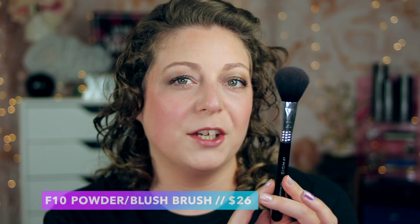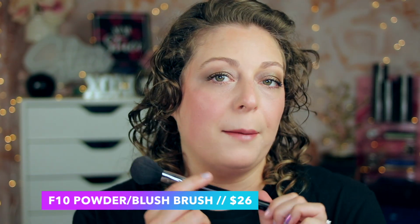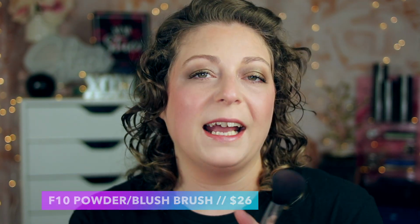Now for blush, I have this fluffy brush. We have the F10 brush. It retails for $26. Again, you can find it in brush sets, I guarantee you. But this is actually a powder slash blush brush, and I use this specifically for blush because I love how fluffy it is, but it's still small, so it's not overpowering. It's fluffy enough that I really get a nice airbrush look to my powder blushes, but it's not super overpowering.